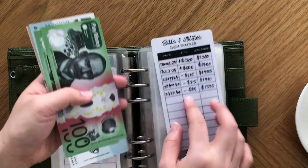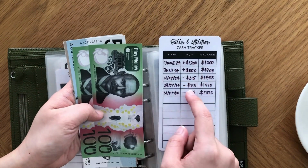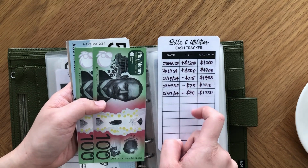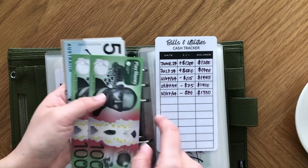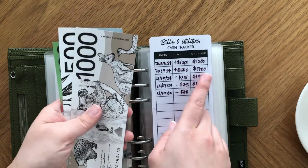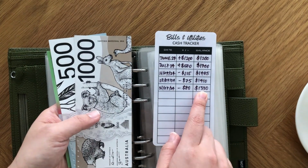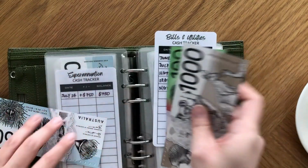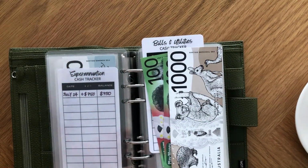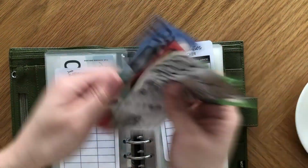Lots on stuff. Bills and utilities. So I had the Amazon yearly subscription, electric bill, health insurance fortnightly. So I started the month with $1,700 and I'm ending the month with $1,330. Let's check. 1,100, 200, 300, 20, 30.